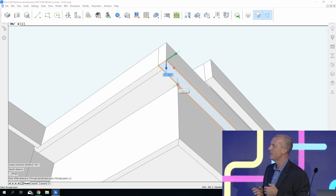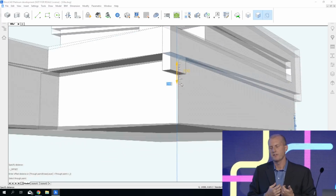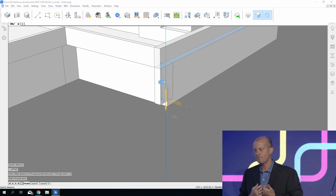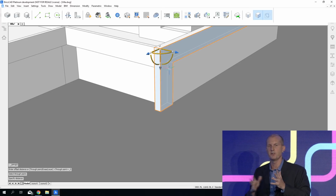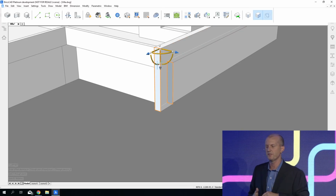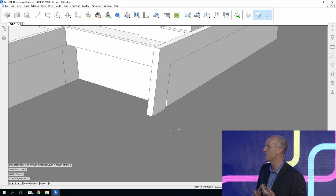And then we can complete this idea by carrying this leg down to the base level. And then again, using the manipulator to change the orientation of it. And in this case, we'll shift the whole angle of it outward a bit. But as you can see, the manipulator can be used in a number of different ways.